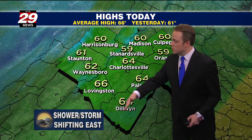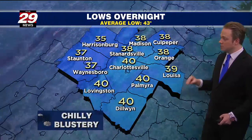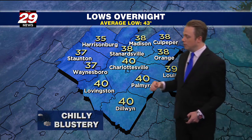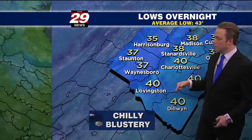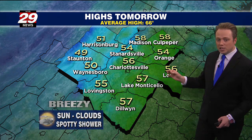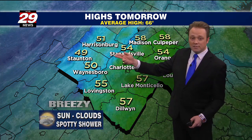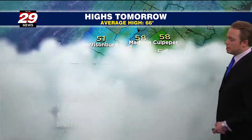Forecast today, shower and storm risk through about the middle part of the afternoon. Localized severe weather, especially south and east. Highs mostly in the upper 50s and low 60s. Tonight, chilly, drier, blustery, lows in the 30s and low 40s. Your forecast on Thursday, sun to clouds, a spotty shower and gusty winds. A spotty shower in the afternoon, highs barely 50 in the valley and mostly in the 50s across central Virginia.